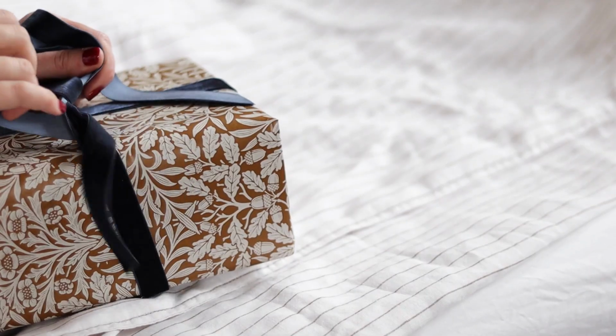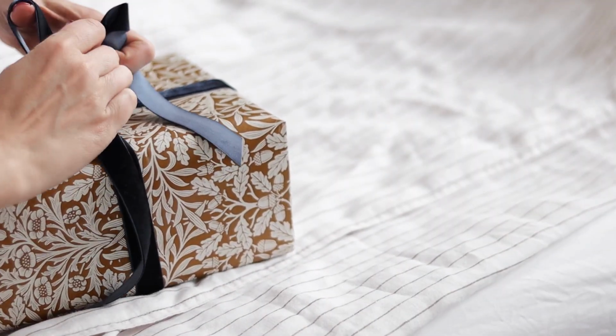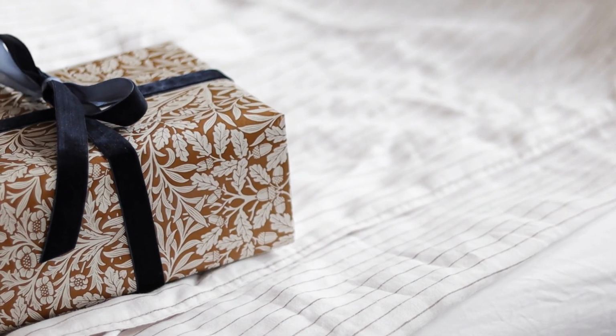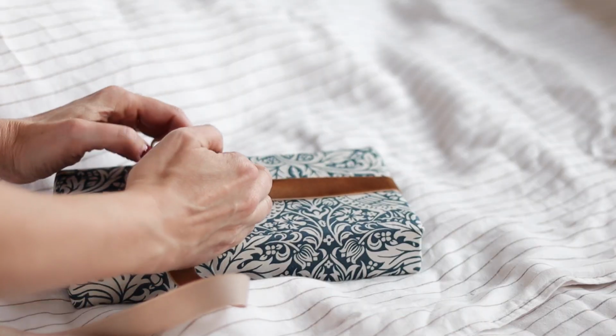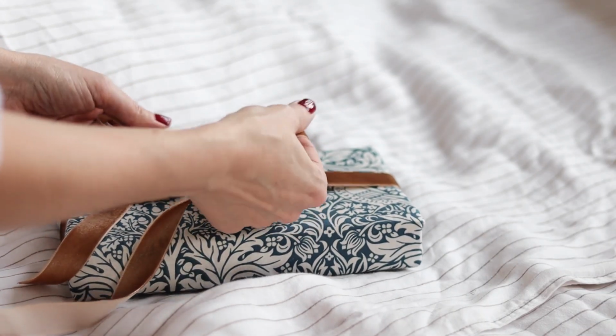I loved using my wrapping paper with the velvet ribbons. It's just a little touch of William Morris, and I will have more of them throughout the house. This is actually the fabric. I ended up not making a pillow with the fabric, just use it for wrapping paper.